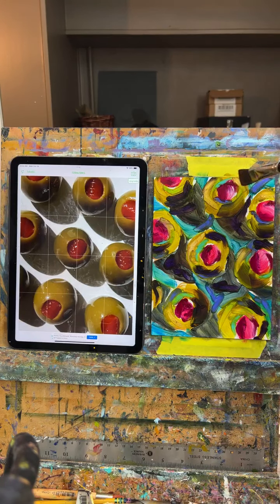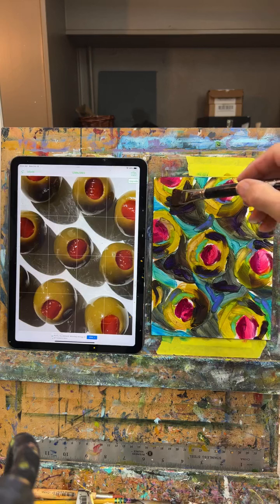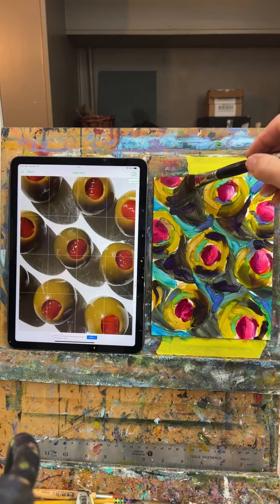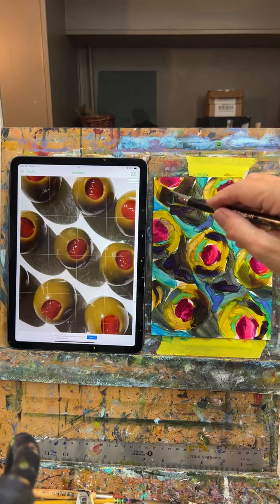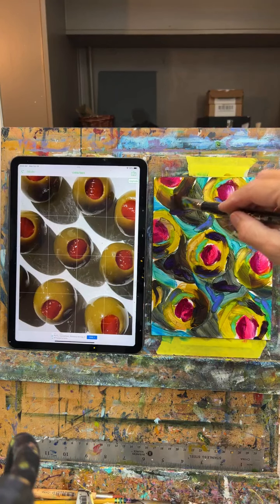Yeah, I like doing strokes like that. Oh, it's good. I don't want to fuss with it. This is like the darkest one up here.